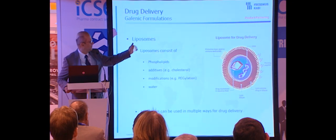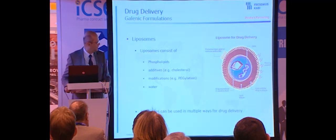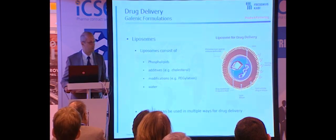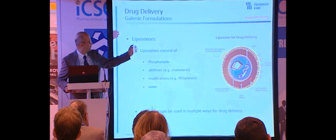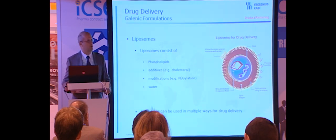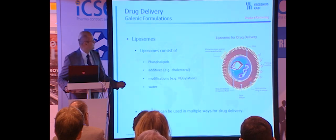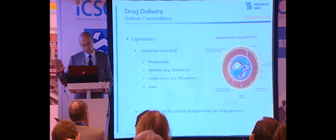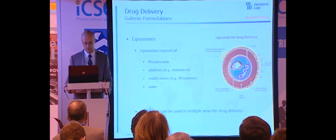So as you can see, the active substances can be enclosed inside just to shield them from other actions in the body, or if they are lipophilic, they can also be solubilized in the lipid bilayer that we have here at the liposomes. Then we can add several attachments to the liposome, like protective molecules for immune destructions, or homing peptides that are looking for a specific site in the body, like antibodies and so on. In principle, the liposomes consist of phospholipids, in most cases with some additives to make them more stable, like cholesterol. A lot of modifications can be added to these liposomes, and of course, again, water.